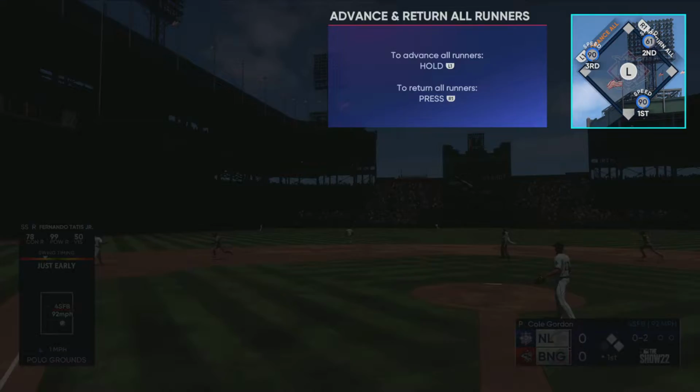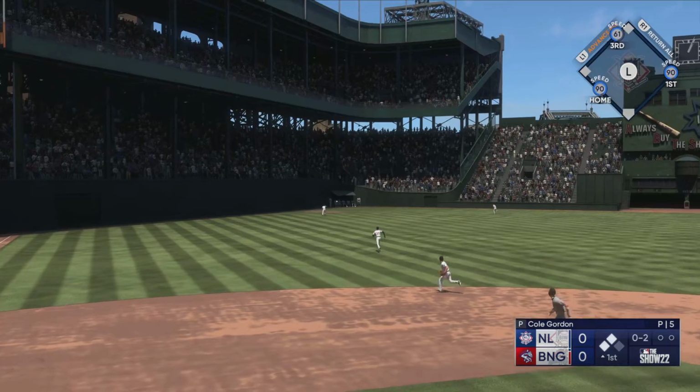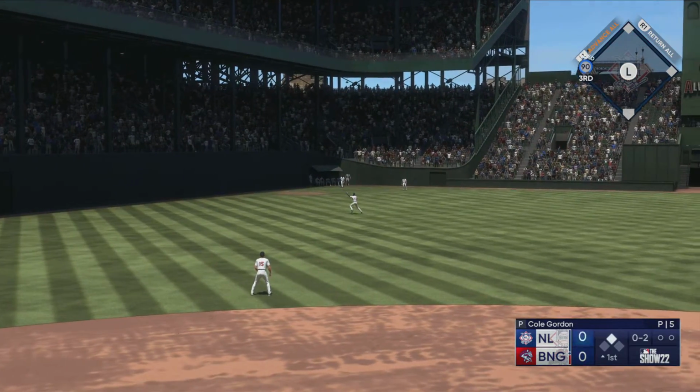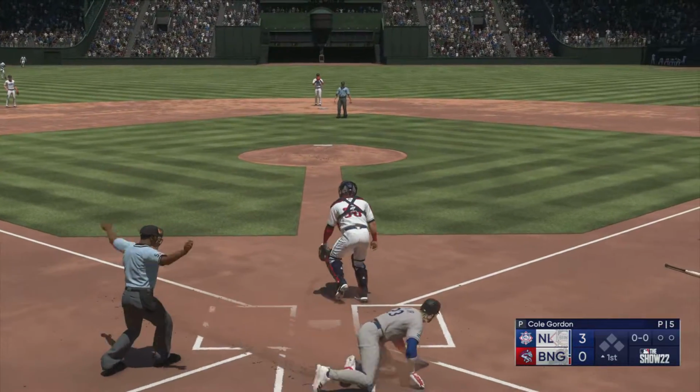lineup. Hard hit, left field, base hit. There comes the runner. One run in, here comes another. Now two runs are in, here comes the third. In there safely.